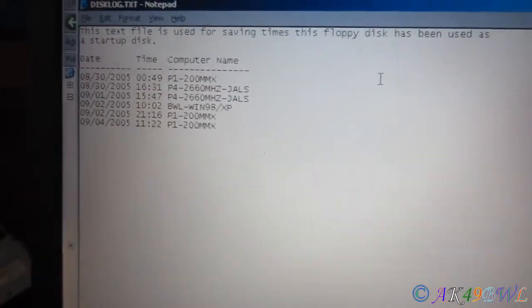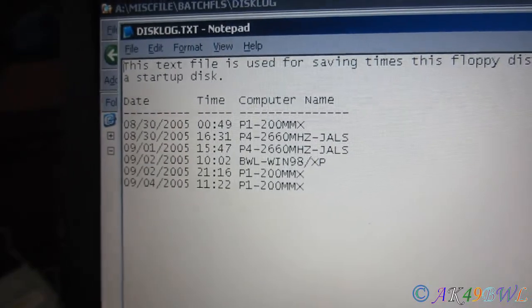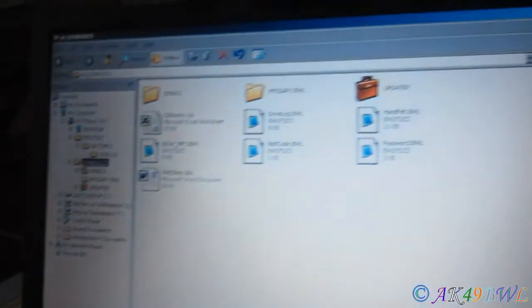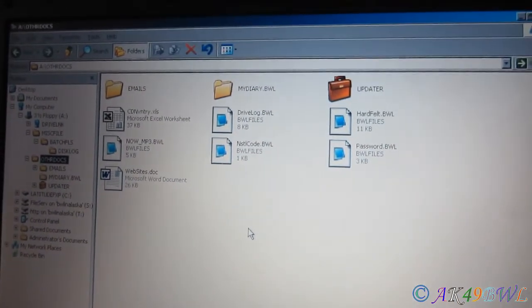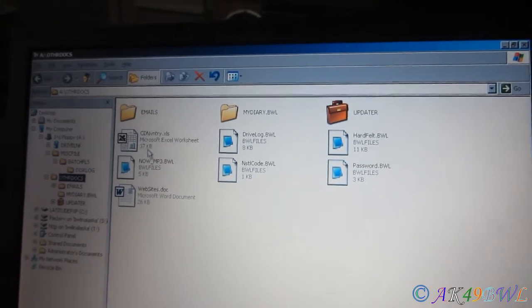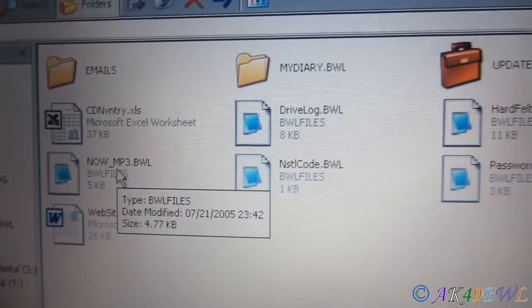Man, I've got a disk log. Check this out. From when I was using this, 2005. Look at that. 2005. This disk has been around. P1200MMX. That was the old Pentium 1 from, God, we were still living in Shane Place at that time. Back in Anchorage, before we moved to O'Malley, before I ever started anything with videos and stuff. And this old stuff, God, I don't even remember half of this stuff. Install codes, MP3s, yeah, just incredible. And the updater that kept backups of some stuff on my Pentium 1 computer. It was just nuts.